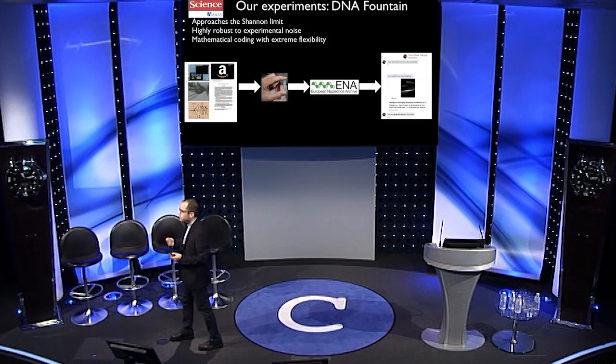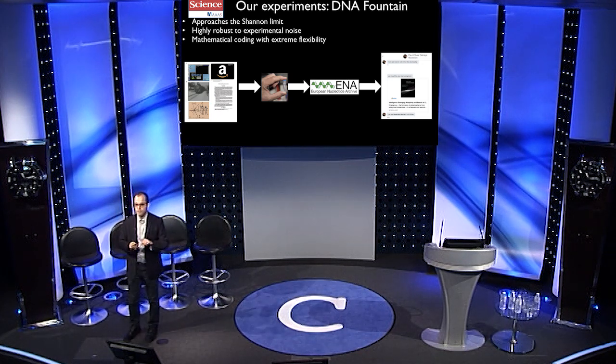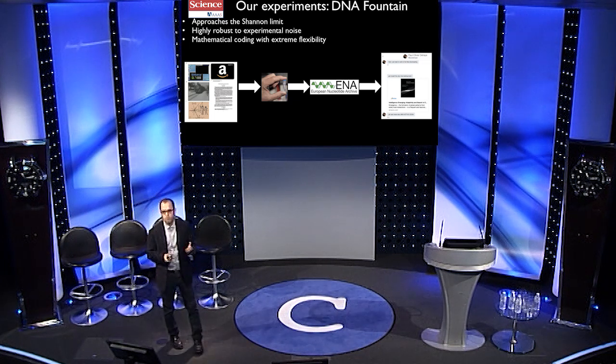So my group, about a year ago, did an experiment. We published it in Science, and several groups also did some experiments in DNA storage, but our advantage, our technique that we call DNA Fountain, was able to reach the Shannon limit, so it's highly efficient. It's also the most robust technique to errors and noise. So if the DNA molecule breaks, or if you have these sequencing errors, we can still read information accurately. And we have a mathematical coding technique that is extremely flexible and can adapt for various file sizes and error levels.